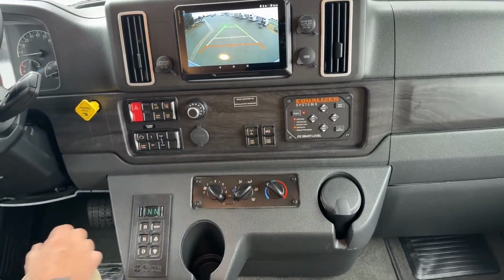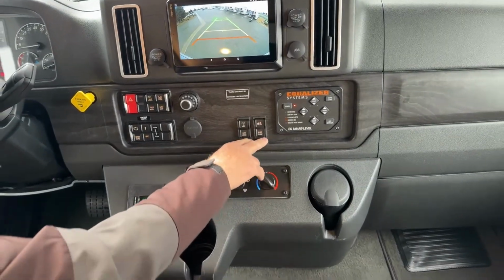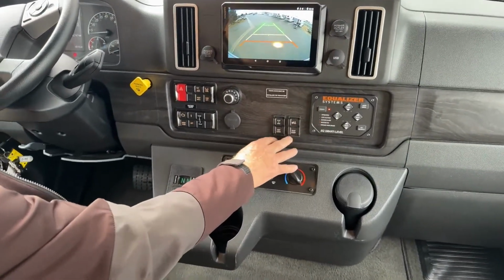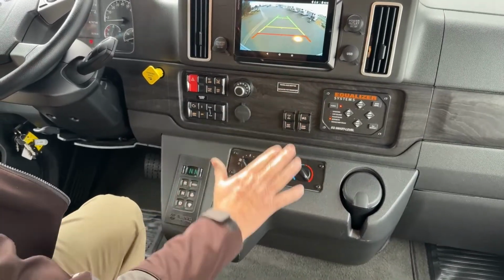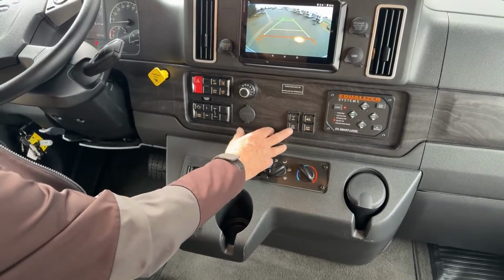You've got your levelers right here, your suspension dump. So in the rear, you do have airbags. The nice thing about that, if you're backing up to a trailer, you can lower it, make it a little bit easier to hook up. You also have a differential lock.